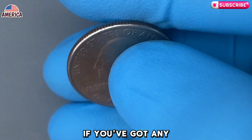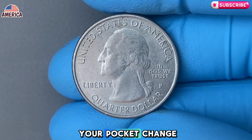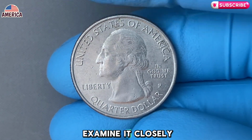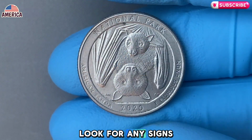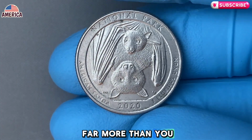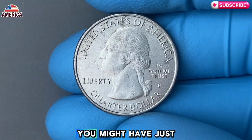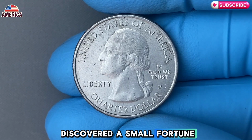So, if you've got any of these quarters sitting around in your collection, or if you happen to find one in your pocket change, take a moment to examine it closely. Look for any signs of wear, and if it looks brand new, it could be worth far more than you ever imagined. If you're lucky enough to spot an error coin, you might have just discovered a small fortune.